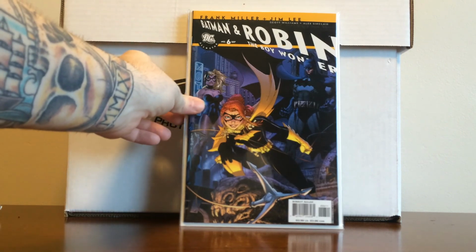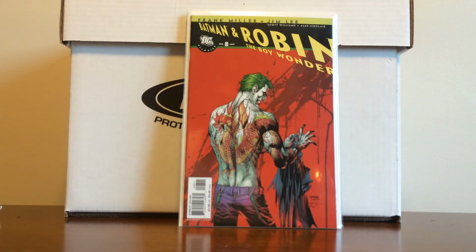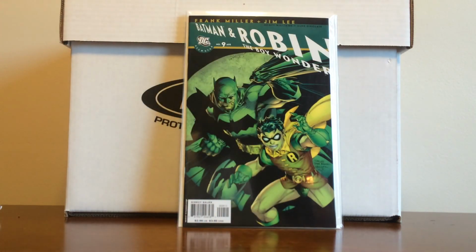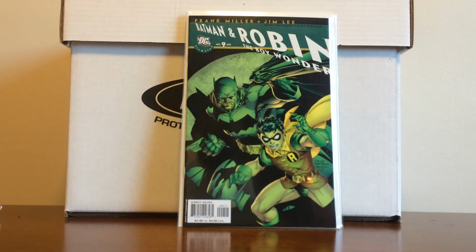6, 7. The Joker tattoo cover, fantastic. That is just a cool picture. Number 8, number 9. This is a cover swipe. Jim Lee after, I think it says Burnley. So that's pretty cool. I like that.